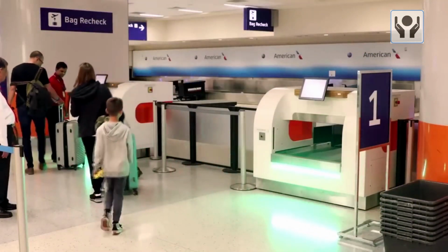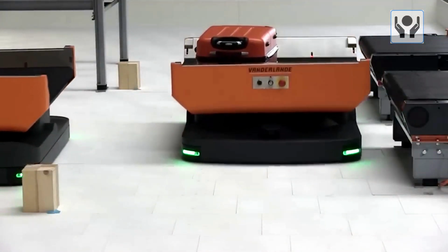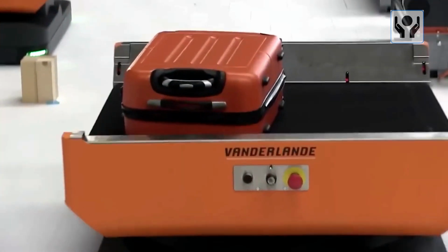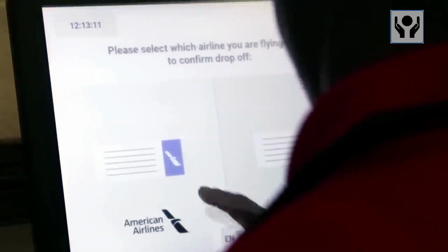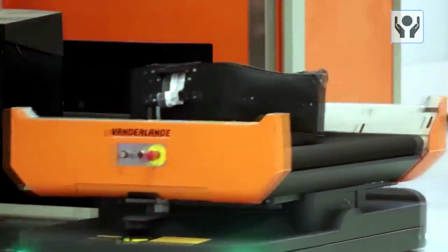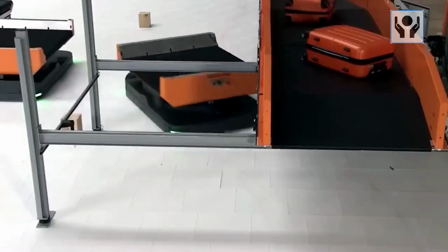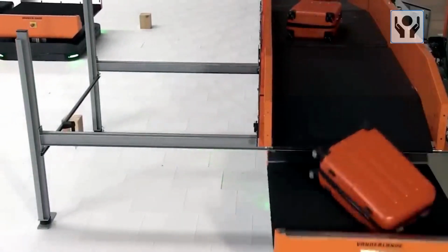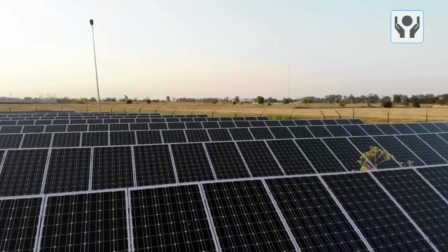The principle of operation of such a system is as follows. The next passenger selects their flight using the touchscreen, and the device picks up the suitcase and safely delivers it to the desired aircraft along the optimal route. It is also interesting to note that the energy for the operation of such devices is generated by using solar panels, which allows handling 450 pieces of luggage per hour with zero emissions of harmful substances into the atmosphere.